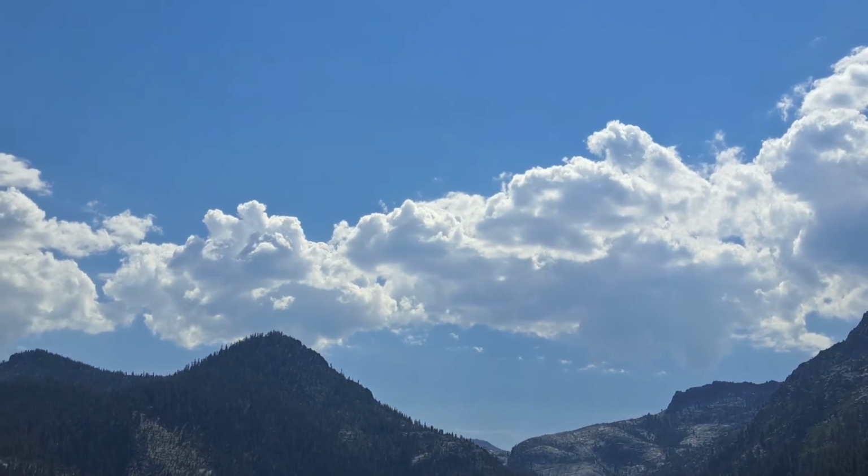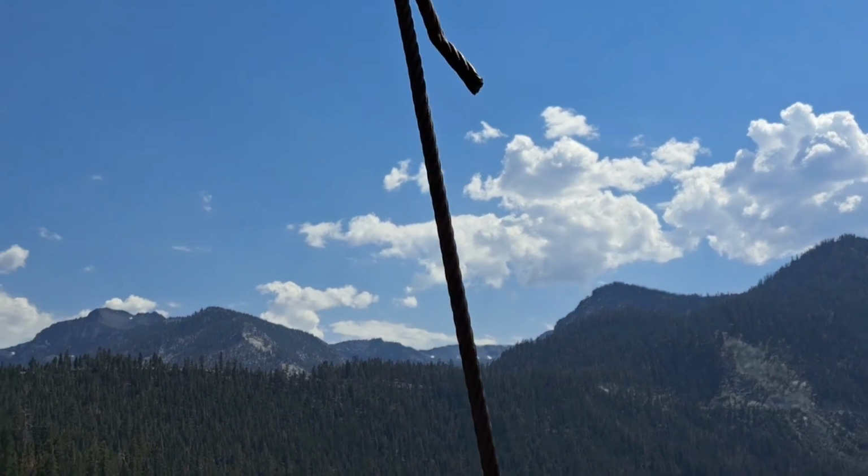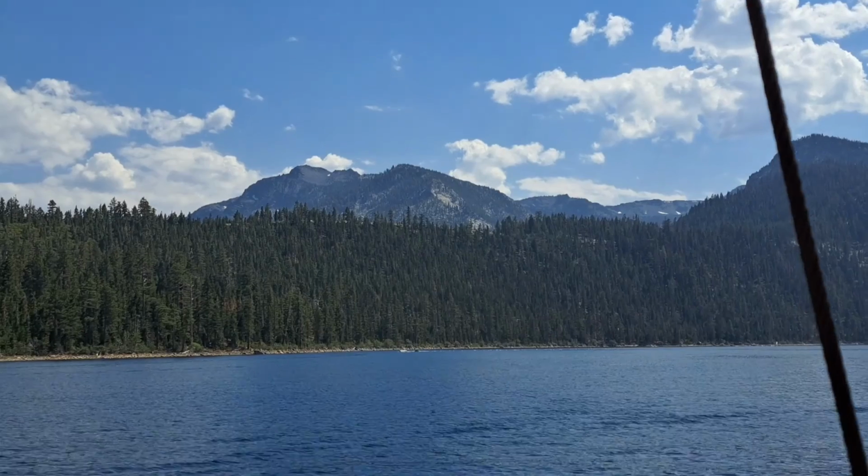Let's get cars up there. That's the really sketchy road. Yeah, I know. Oh, yeah, I see that. I was like, oh. I was just glad I was driving.